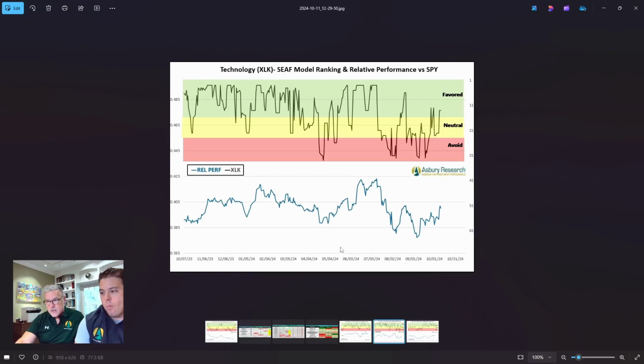Take a look at this. This is in May. In May, we moved into favored status in technology. Outside of a couple of days that it dropped into neutral territory here, the yellow, it stayed there. Look what happened to XLK. We got this really nice period of relative outperformance down in the lower panel, meaning it's outperforming the S&P. That's what this does. So we stick with this model as long as it stays.